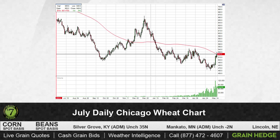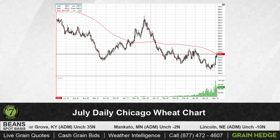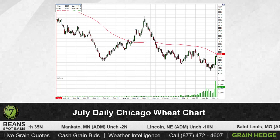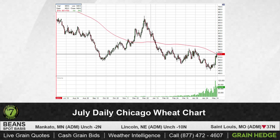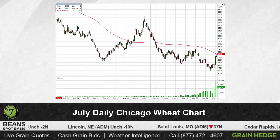We could find a little bit of selling pressure here tomorrow if we don't get further news here about this winter wheat crop and about quality concerns. I do think this is more of a short covering rally, so it might be an opportunity here to possibly price some of your wheat.